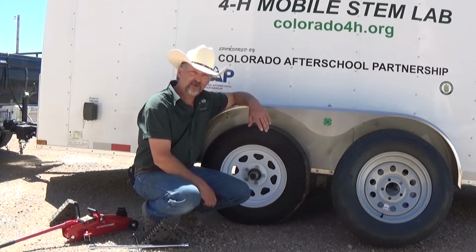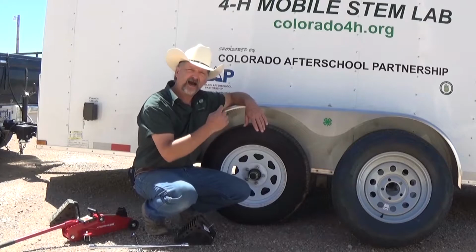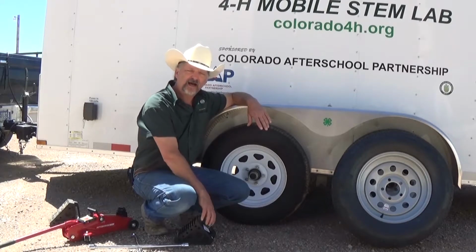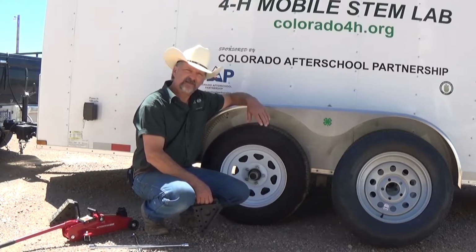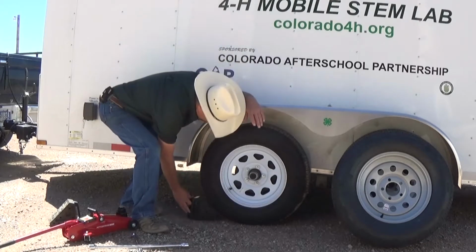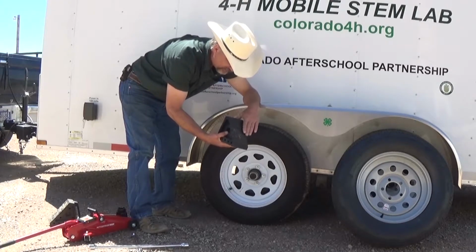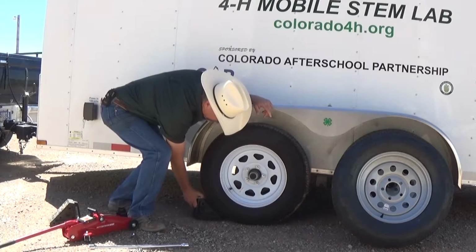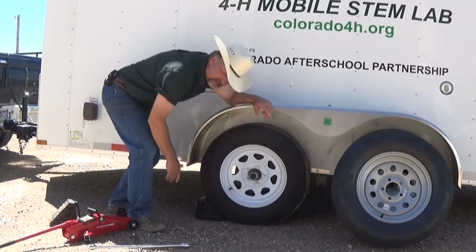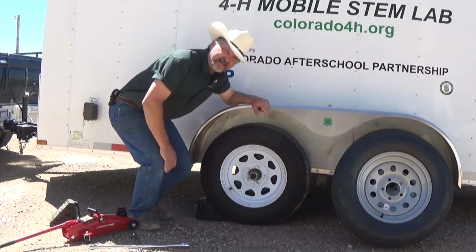For additional support to hold this trailer in place while I am working on it, I'm going to take the wheel chocks, and on the off side, meaning the opposite side of where I'm doing my work, I am going to place these wheel chocks under the tires on the other side. You see the wheel chocks have a ridge on one side and a flat side on the other. I'm going to put the ridge to the ground so that it has some traction, just like a tennis shoe has traction. I'm going to place it to the front of the tire, and I'm just going to give it a good kick like that to snug it in there real nice.